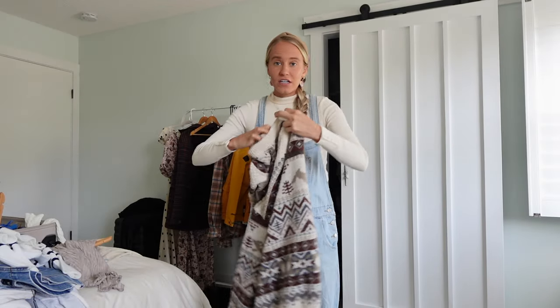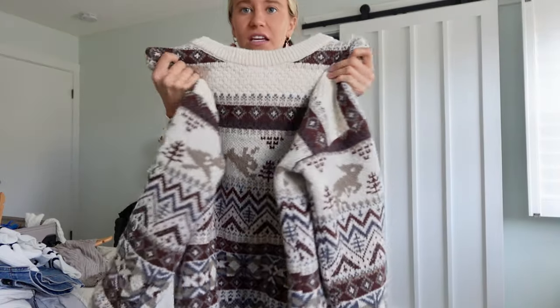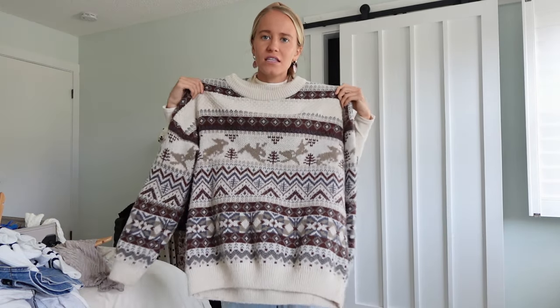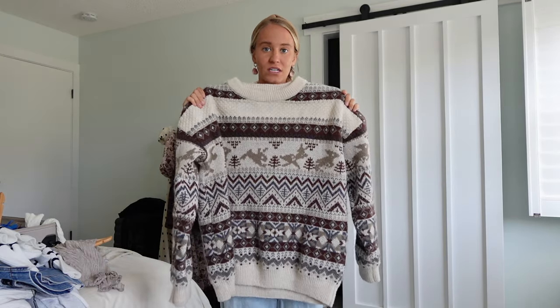This is another Alfred Eden piece from last fall that I wore a ton. It's so comfy. It's pretty thick, so it's really warm. And it's just such a classic fall pattern, I feel like. I think this will be more of a Switzerland piece, but I also would wear it in Paris if I just wanted something cozy.